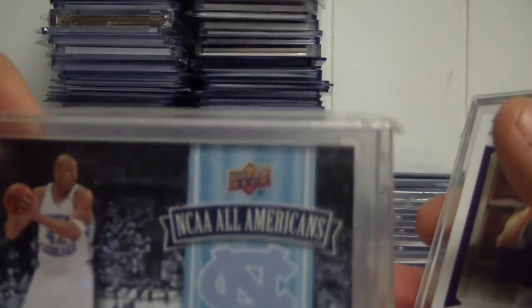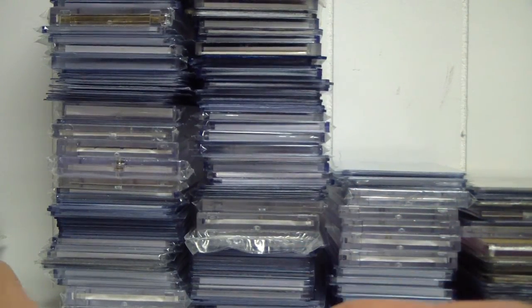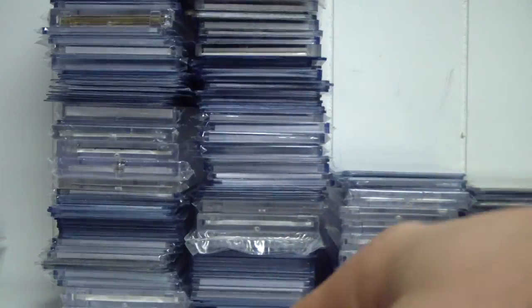Nice patch on that. Beautiful card. Hopefully everybody can see the NBA logo. Hopefully everyone can see these cards good enough. I'm just trying to go as quickly as I can, but not too quickly, just so the video's not super long. Another logo auto. Nice patch. Michael Jordan letter autograph. Simply beautiful card. One of one.